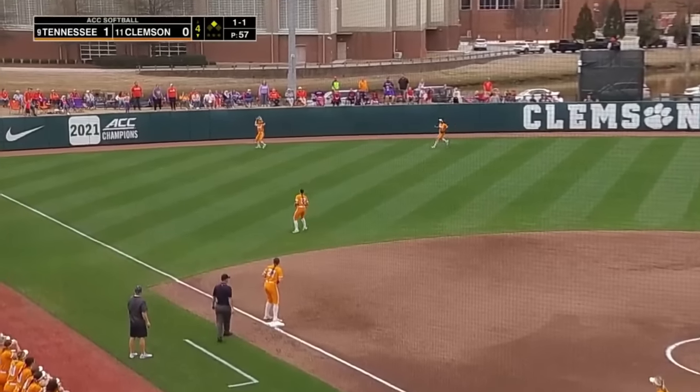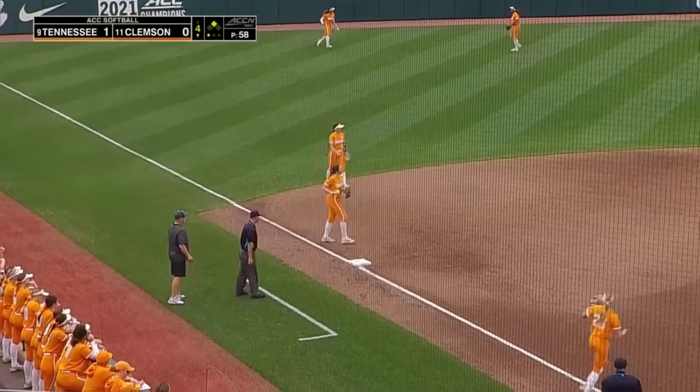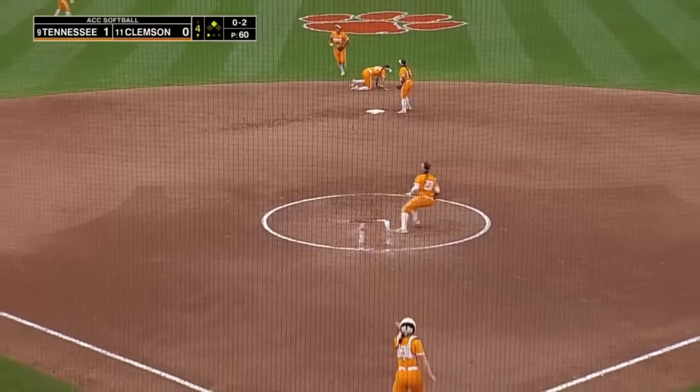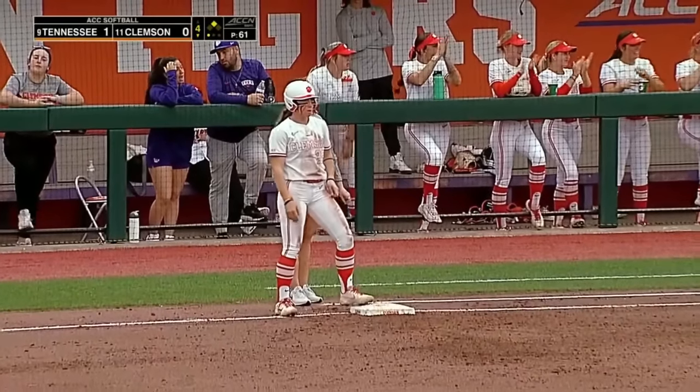Fly ball to left field, won't have the distance though as West times it up and keeps Cagle at second, trying to cut out the run at home on a single. And that's exactly what they'll get. More up the middle. Cagle has to hold, and Clemson will have runners on the corners with one out. Yep, you certainly couldn't run on that.